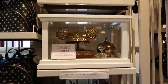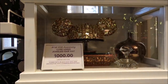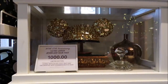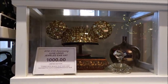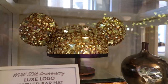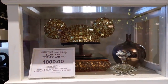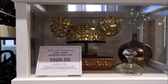Right here they are. The Walt Disney World 50th Anniversary Lux Logo Jeweled Ear Hat, $1,000. Isn't that amazing? And it's limited edition. It comes with a black dust bag and a decorative 50th commemorative box. So very fancy. Look at all the shininess on them. $1,000. I don't think that includes your annual pass discount. Anything that's limited edition, they really restrict any discounts.